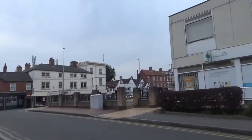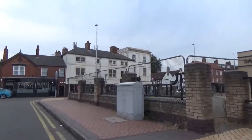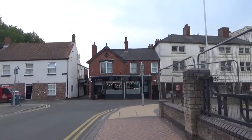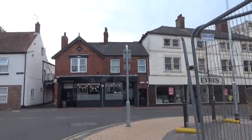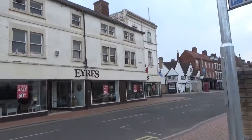But I did a video of Rotherham last week, and Worksop seems a bigger town centre than Rotherham because it goes from one end to the other, and you'll get the gist. Sorry, I'm not sure which way around I said that. Worksop seems a bigger town centre than Rotherham because it's just one long street, whereas Rotherham has got lots of different roads that snake off onto each other.